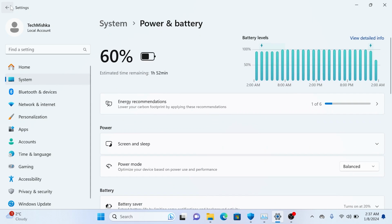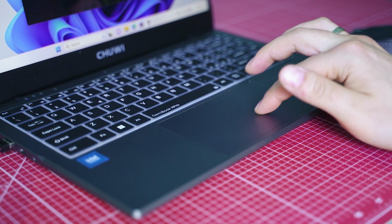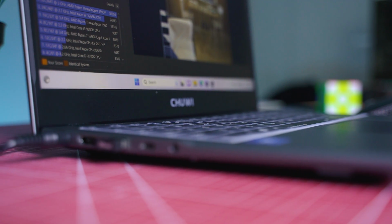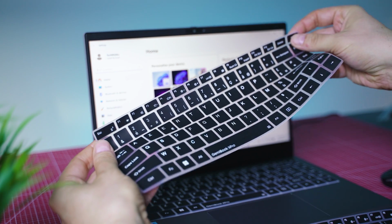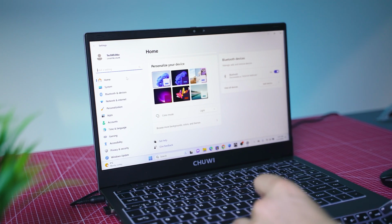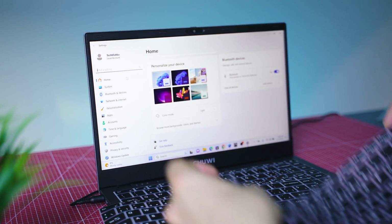Ergonomics is also on the good side. Large touchpad with support for multi-touch, good feeling when you click. Keyboard is also very easy to get used to, and Chuwi were so kind to include a few silicone protectors with different keyboard layouts. I have such protector for my own laptop and it's been invaluable. Just keep in mind that it's good to replace it every now and then because these signs may wear off.